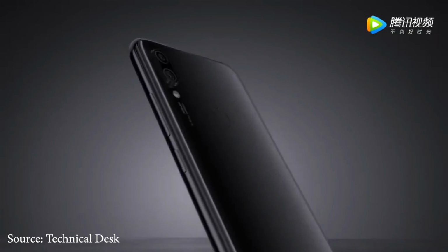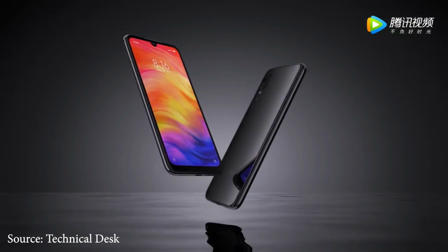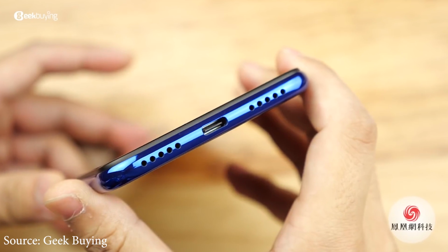In addition, the company is very generous on the battery front. The Note 7 is backed by a huge 4000 mAh battery, and this is the first Redmi device to have a USB Type-C port. Yes, you heard it right.